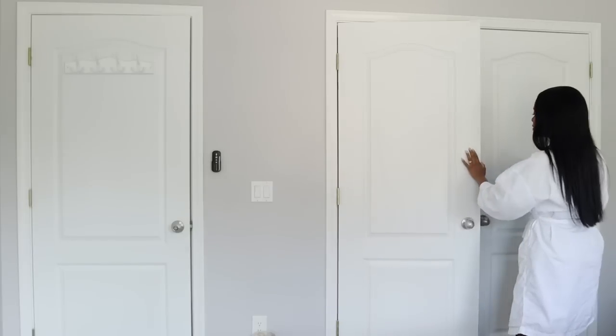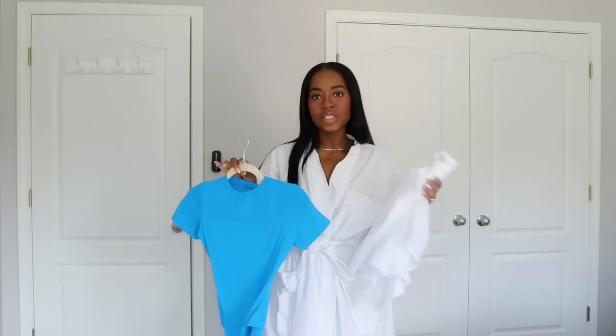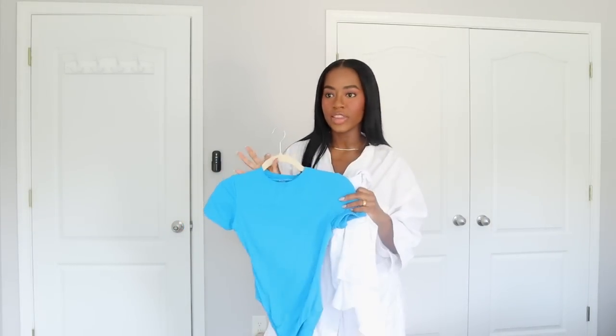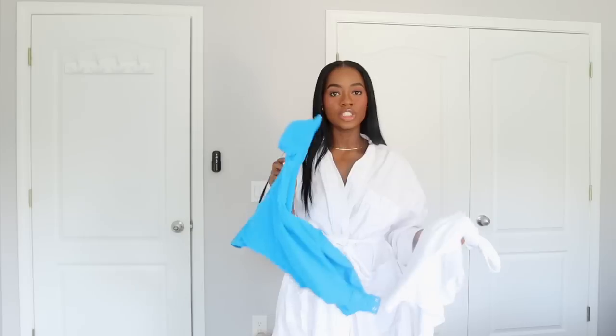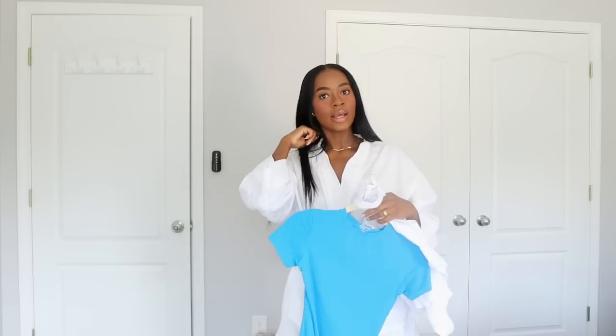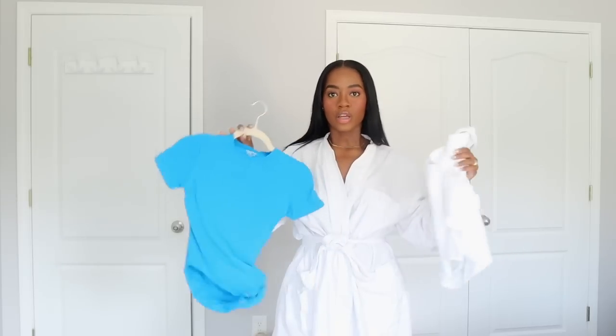All right, and for today's outfit, you guys, I'm gonna wear something very casual just because I'm home for the 4th. I'm not really doing anything or going anywhere, but I do wanna go for a little walk around the neighborhood just to stretch my legs and get some fresh air. That's always good for me, my mind, and everything. So I wanna wear something that's very chill.